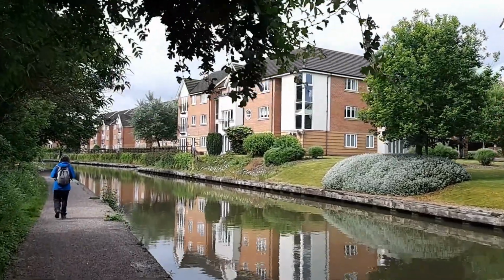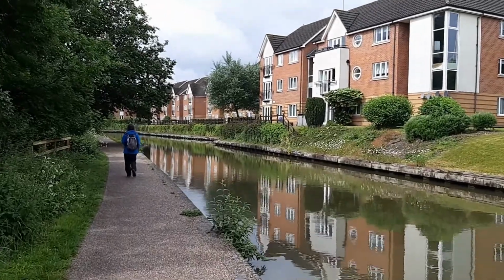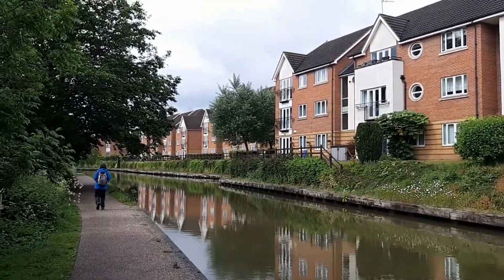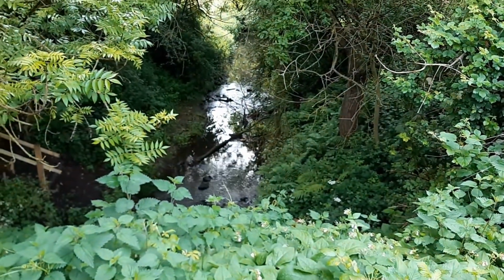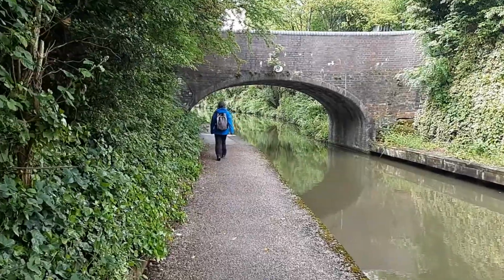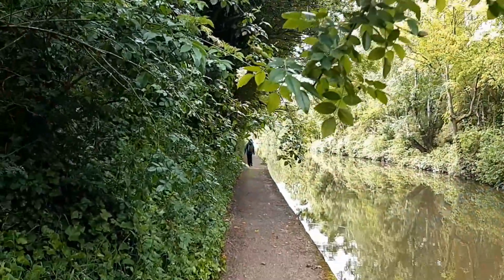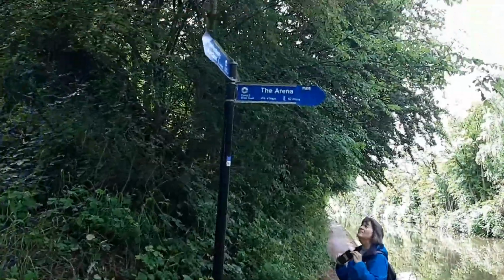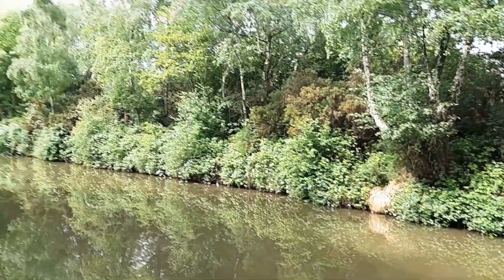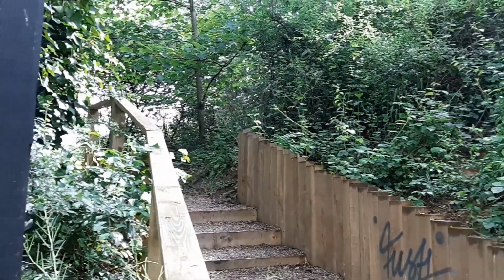You see there's a lot of new developments along the canal side now. You probably haven't seen that before. So at least they've got things looking out onto a canal and not hiding it behind the scenery. And there's a stream going underneath. So we exit the developments and go back into the countryside for a bit. This is Bridge 9. And that's some countryside. And there's a signpost to the arena via steps. Whoops. I think you have to interpret that and go up the steps that way. We'll see the arena a bit more in a minute.